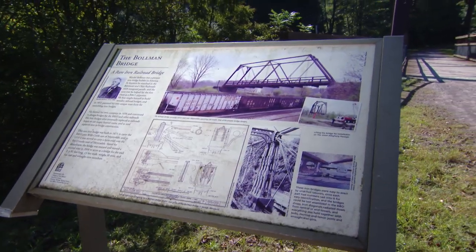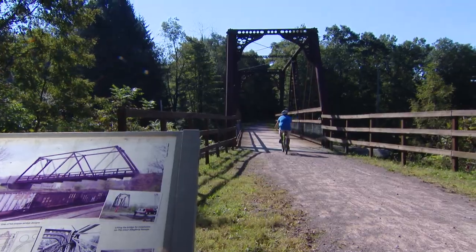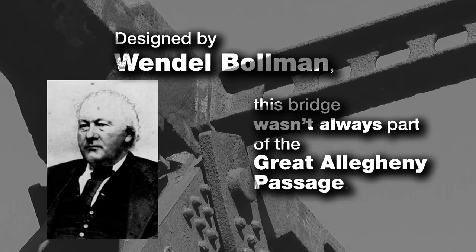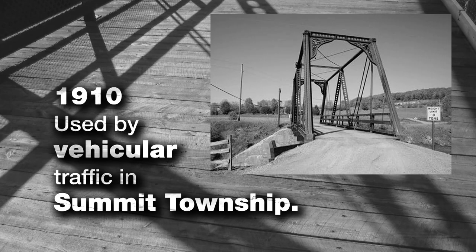Bollman Bridge is on the National Historic Register. The bridge is a favorite spot for people on the trail. We needed a bridge to get bikers across Scratch Hill Road.